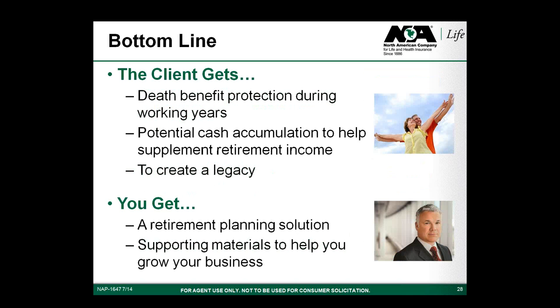The bottom line is the client's going to get options. The client's going to get death benefit protection during the working years, potential cash value to supplement retirement income, and that death benefit is always going to be there if they don't access that cash value to create that legacy and to leave to their beneficiaries. As an agent, you get a fantastic and competitive retirement planning solution, and you're going to get the support with the materials that we have for this concept. And then you also, you heard the rundown of all of the things that the fine folks at Levinson Associates provide. You get the support to help grow your business with this concept.